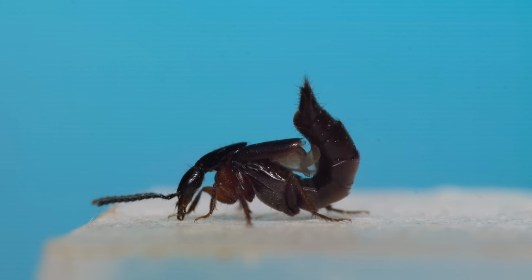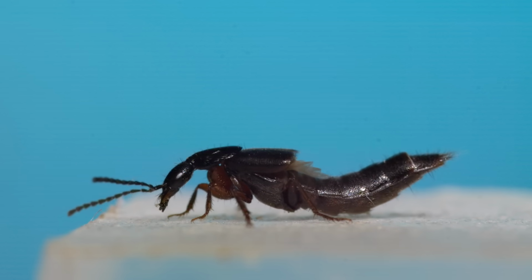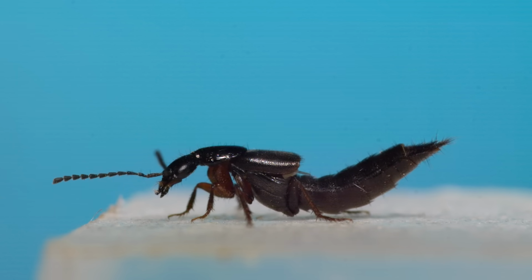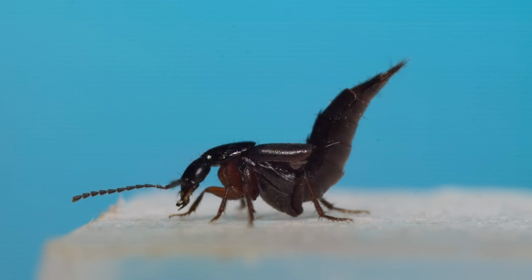The third push is swinging the abdomen back to the side and folding the wings so that the tips point sideways relative to the body. The fourth and fifth push that this one does complete the last few folds that finish up putting the wings underneath the elytra and out of harm's way.